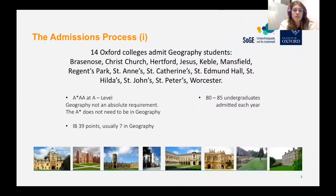So now to the admissions process itself. A total of 14 colleges admit geographers. This provides quite a selection, and I encourage you to take a look at least a few of the colleges' virtual open days to get a taste of the variety of colleges that Oxford has to offer.